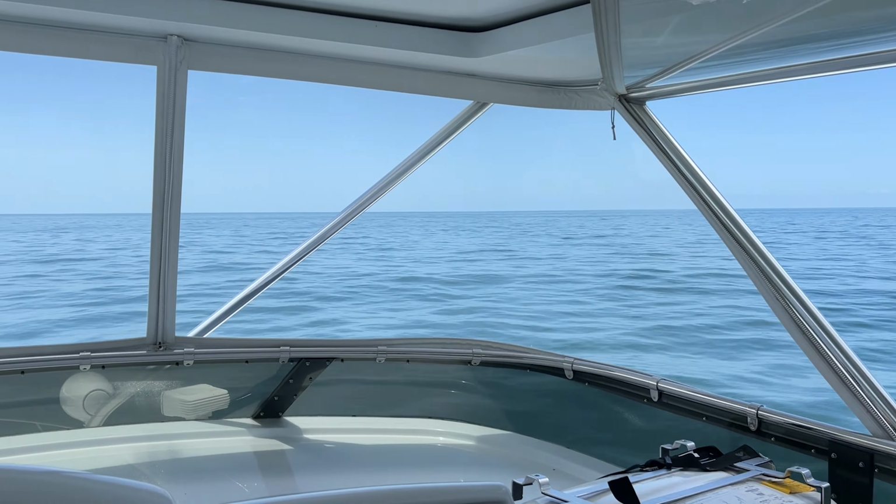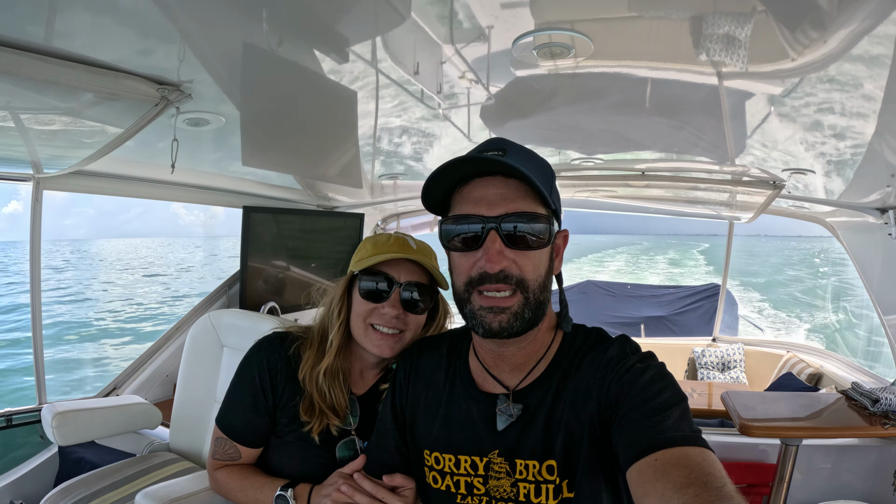So we have been underway for like 45 minutes or so. We went out of Johns Pass just in time. See the weather behind us. Had some nice lightning strikes back there, so made it out just in time. It's beautiful out here. It's about 1 to 2 foot seas, but not too bad. And also with the Seakeepers, they're doing a good job.